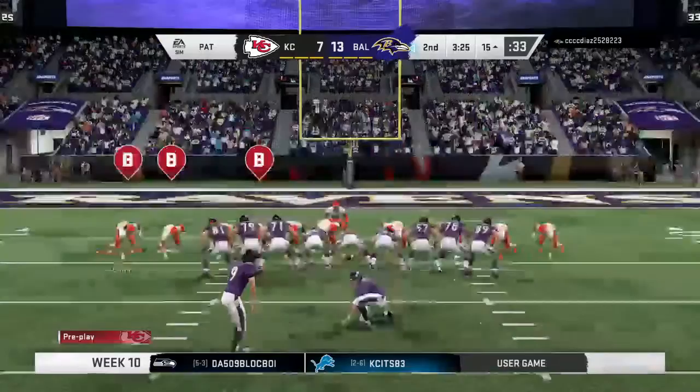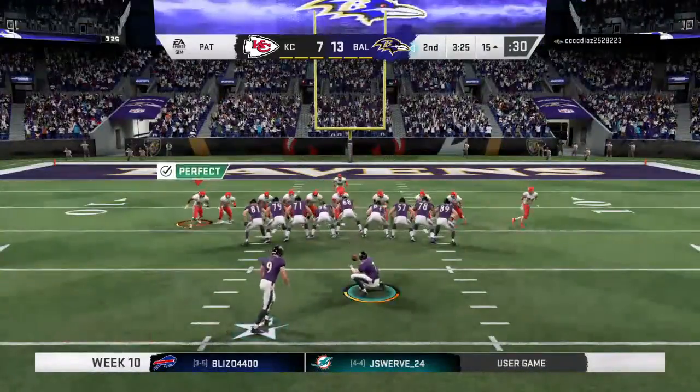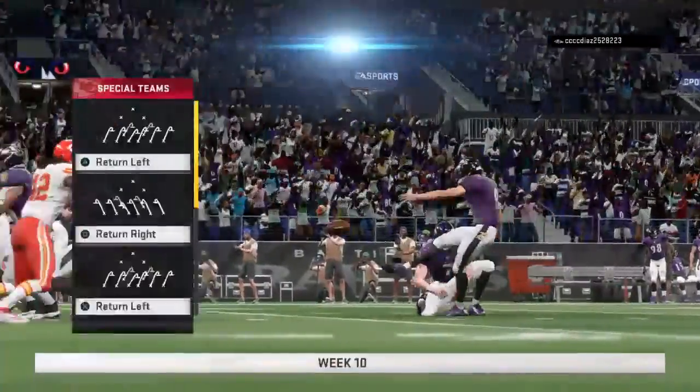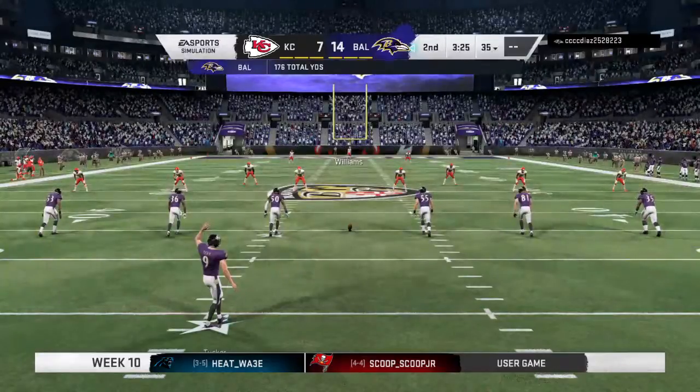All drives that result in points hurt a defense. But when they are the sustained variety, play after play, and they just can't get off the field and stop them, that can be demoralizing. Tucker able to connect on the extra point, and that makes the score 14-7.